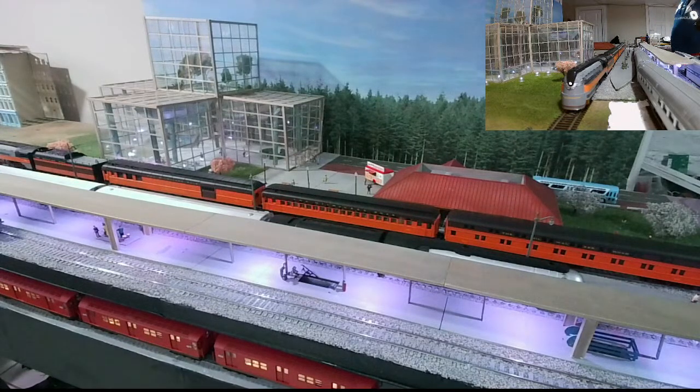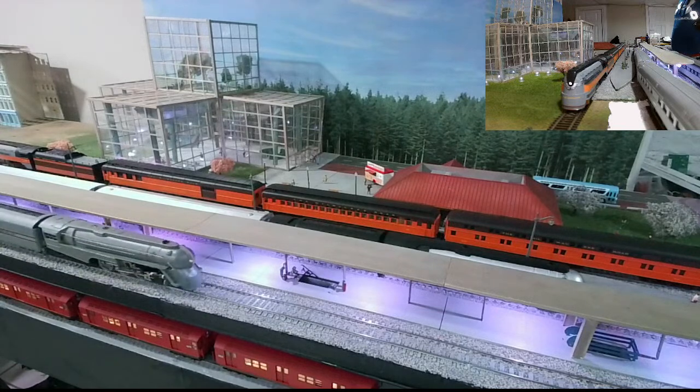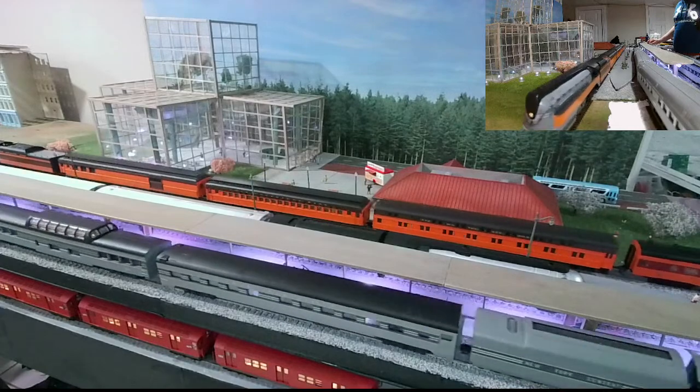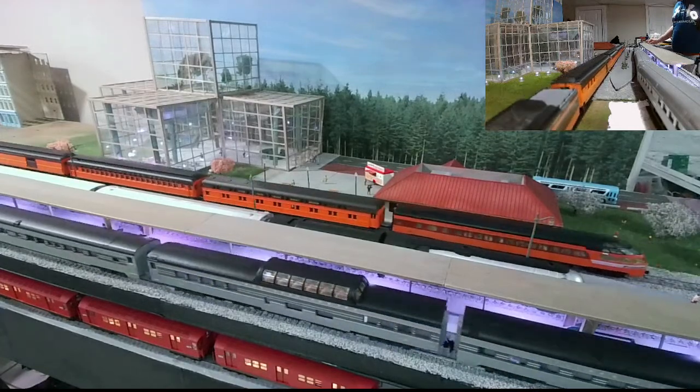The Hiawatha was actually the second streamlined train, second to the Vanderbilt Hudson, back in 1934.